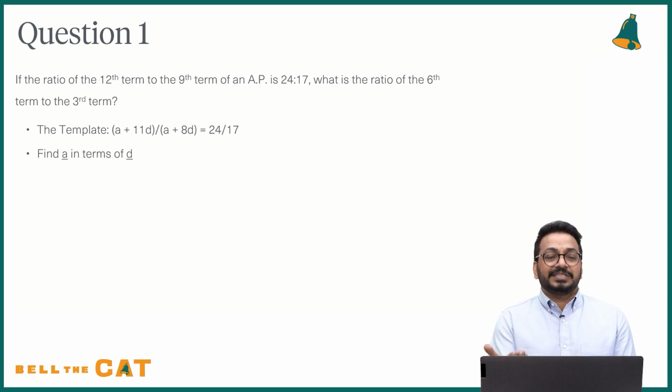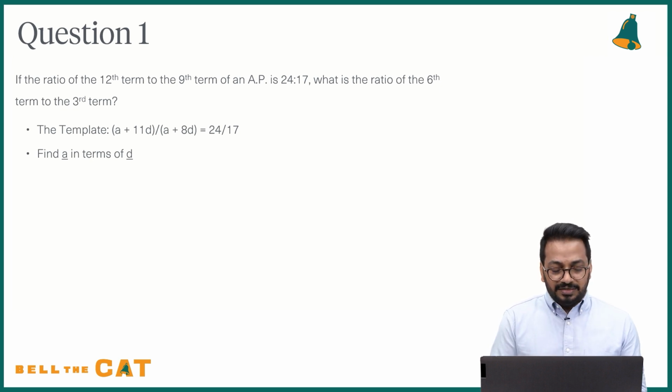I need to know the 6th term to 3rd term ratio. I'll do (a + 5d) by (a + 2d), and I will easily get that because I'll express a in terms of d. Whenever I've shown this problem to anyone, straight away this has been the approach. Everybody jumps to do this, right? But I said, look at the numbers. Do they reveal something? Do they reveal something elegant?